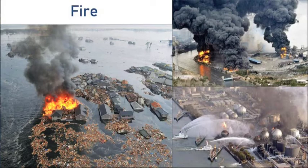There's also a very limited capacity to fight fires after a tsunami. As I mentioned, very restricted access potentially. The bottom right photo there is an oil refinery somewhere in the Sendai area that burned for up to 4 days just because no one could get in there to put the fire out. You can see they're attacking it from the ocean, which is not safe to do just after a major tsunami because you've still got the waves coming in and out.